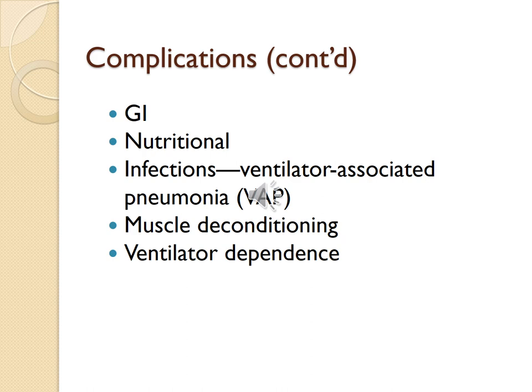GI nutritional problems result from the stress of the mechanical ventilator. Stress ulcers occur in many patients receiving mechanical ventilation. That's when they will give them some type of antacids, Carafate, histamine blockers, or proton pump inhibitors, and that will help with those stress ulcers. Changes in the chest and abdominal cavity pressure can lead to paralytic ileus. This problem reduces nutritional absorption through the GI system, requiring short-term parenteral nutritional support.